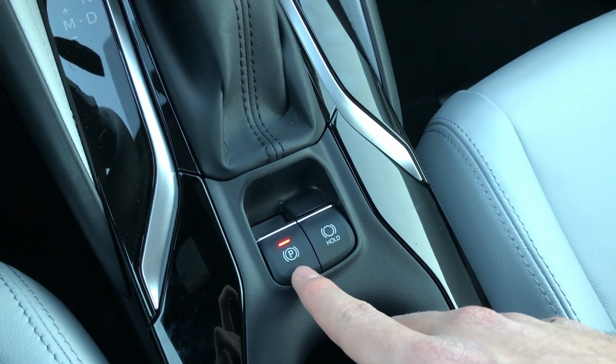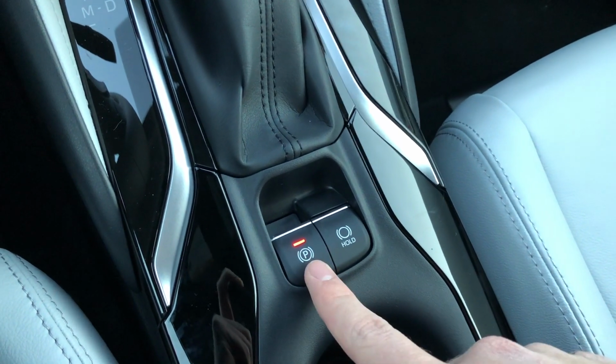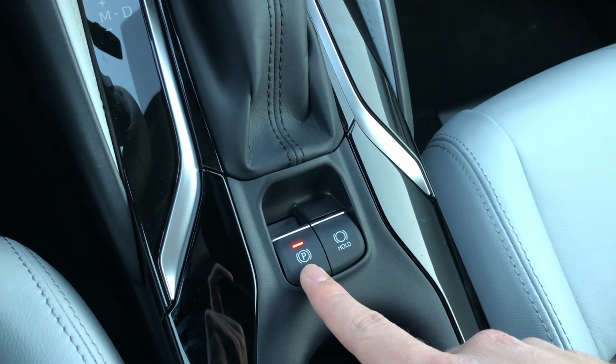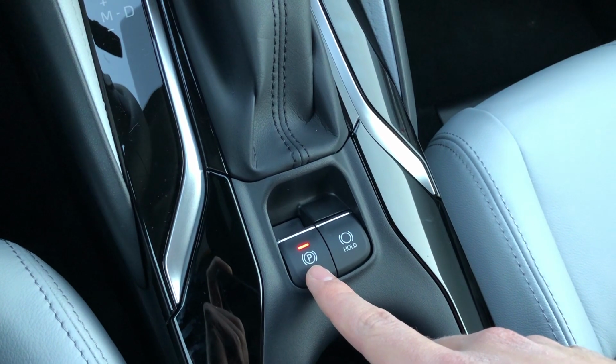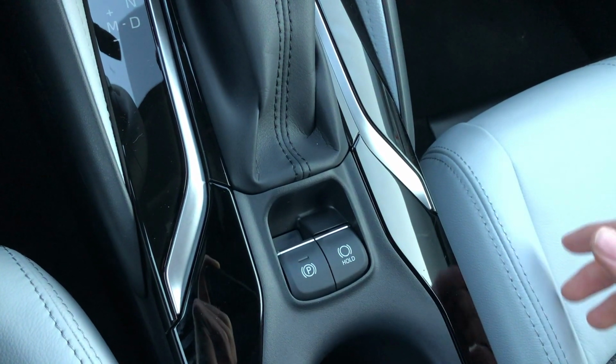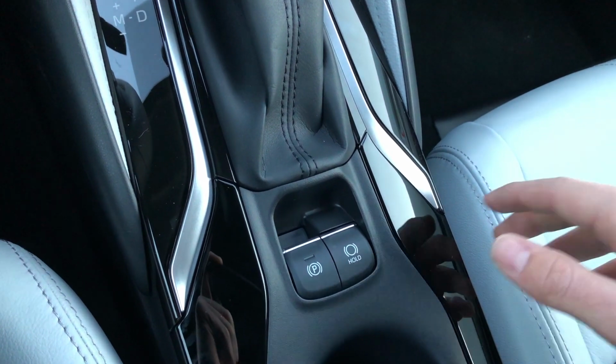When you put it in drive, if you forget to turn it off, it will turn off automatically for you, which is nice, so you can actually drive down the highway without ruining your brakes. However, if you want to turn it off manually, put your foot on the brake, hit the button, red light goes off, parking brake is off.